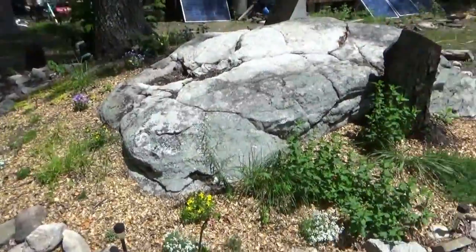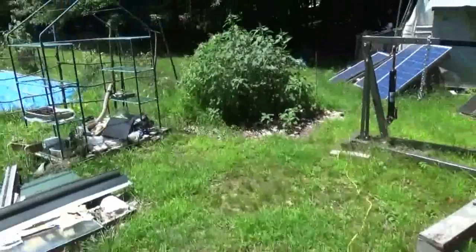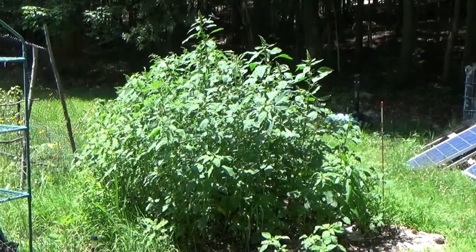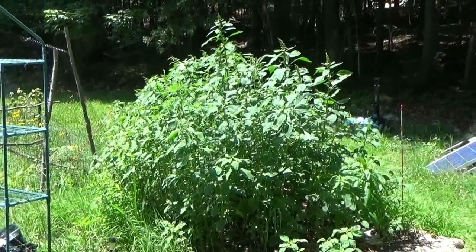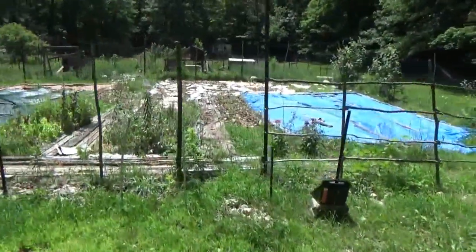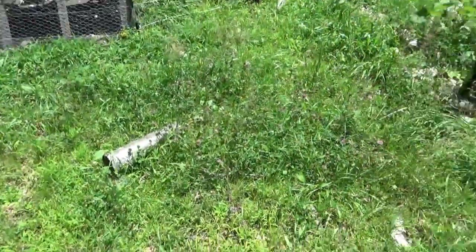So this rock bed is doing well over here. The amaranth has grown huge. That's going to be ready for harvest pretty soon. That's wild amaranth that grew up in that field dirt that I got. The garden is looking alright. I don't know if you can tell how tall the growth is here.